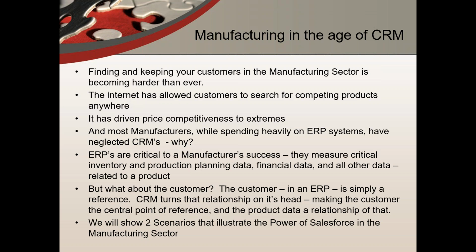With integration to your ERP, Salesforce can take that and turn that relationship on its head, making the customer the central focus of the sales and inventory data, and that can change the way you interact with your customer. That, with a combination of Salesforce's world-class CRM functions around account management, activity management, opportunity management, and quote generation, can make the difference in how you approach customers.